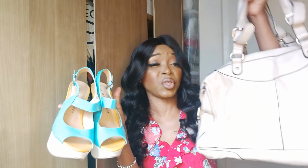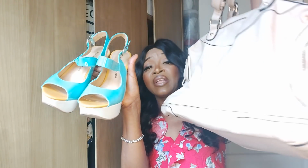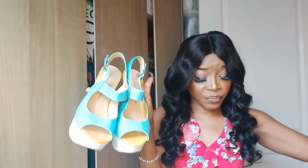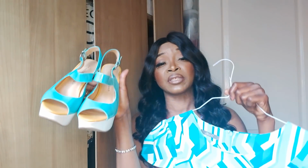This could be any bag, any beige bag. It doesn't have to be this particular bag. It's beige, you can get a beige bag anywhere. And I decided to pair that and that together. As you can see, the colors are complementing that one there. So then you can watch the video and see what it looks like when I have it on.